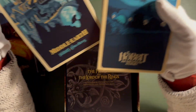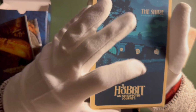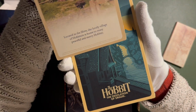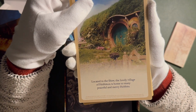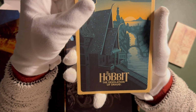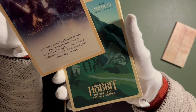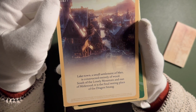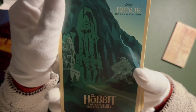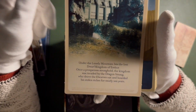Okay, this is the general one for Middle Earth. This is for The Hobbit, An Unexpected Journey, the Shire and Hobbiton. Information about Hobbiton. And we got Lake Town, adventure awaits, for The Hobbit and the Desolation of Smaug. There we go. And we got Erebor for the last one, The Hobbit, the Battle of the Five Armies.